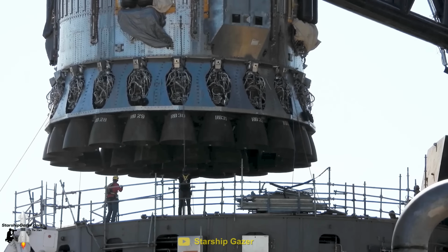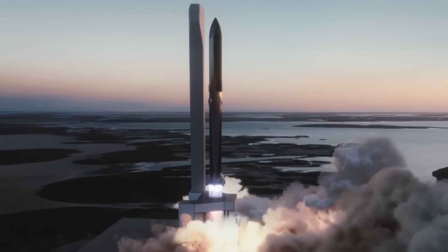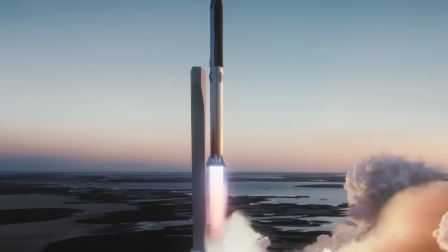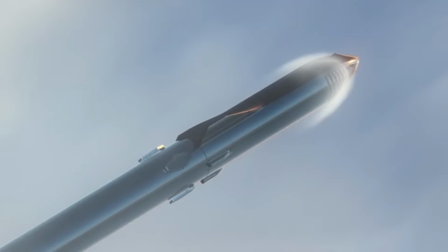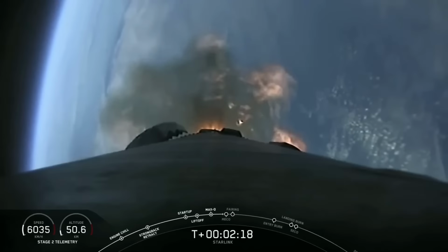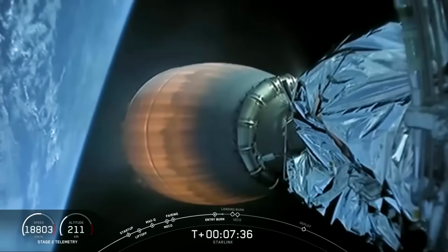Part of the reason for having so many engines instead of just a few larger engines is redundancy. If multiple engines shut down during a launch or landing, it won't mean the rocket is destroyed, since the other engines can turn on or throttle up to compensate for the loss of thrust. This is a philosophy that the Falcon 9 also employs. During a Starlink launch last year, a Merlin engine shut down during launch, but the Falcon 9 still managed to get its payload into the correct orbit.